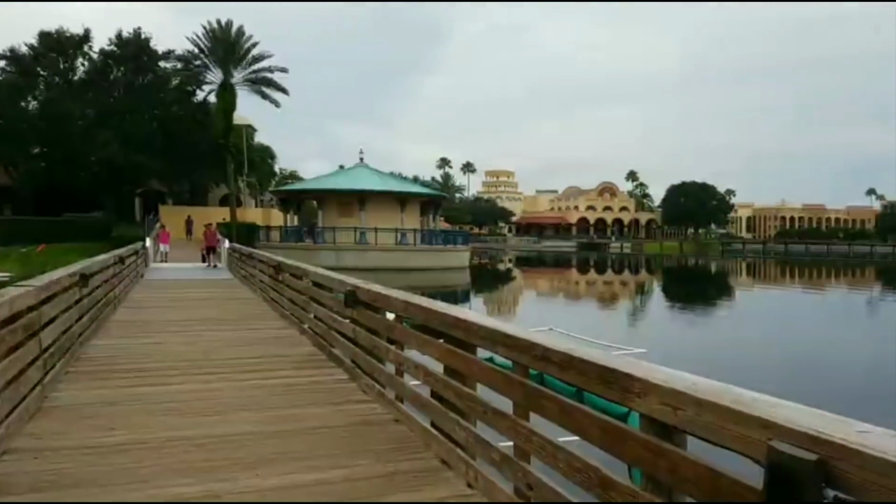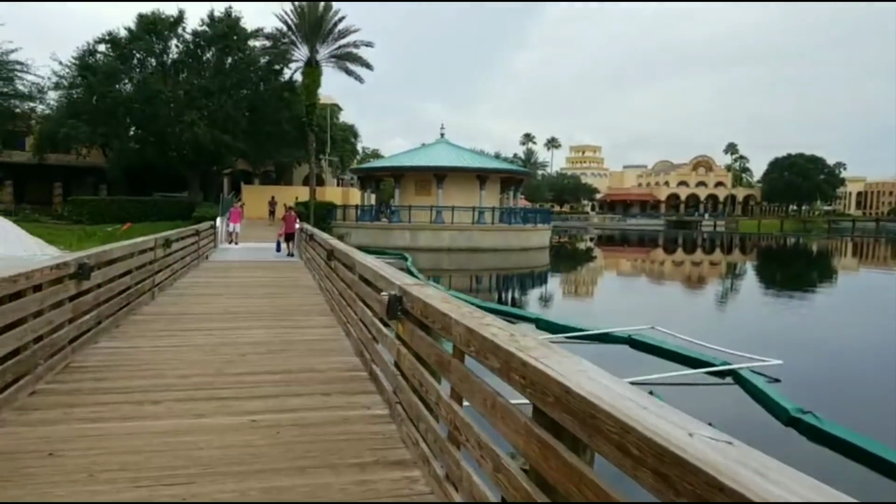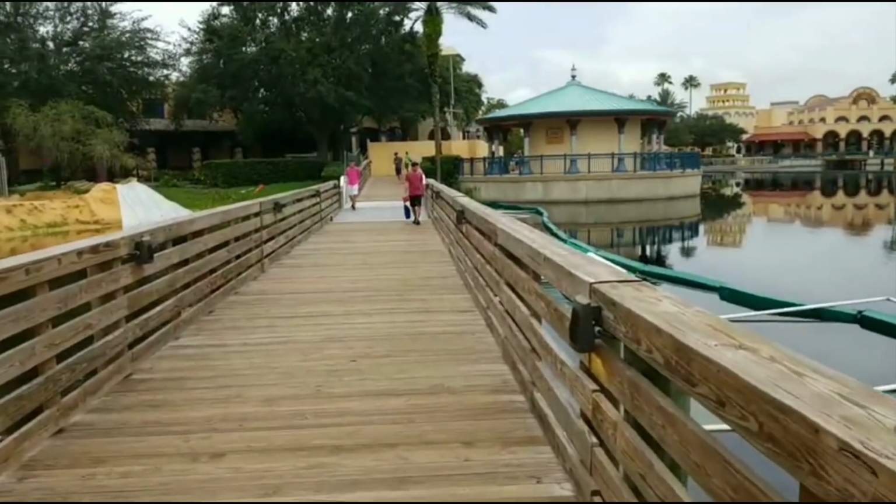So this is the construction. It's sort of a bouncy walkway here. It's just floating on the water.